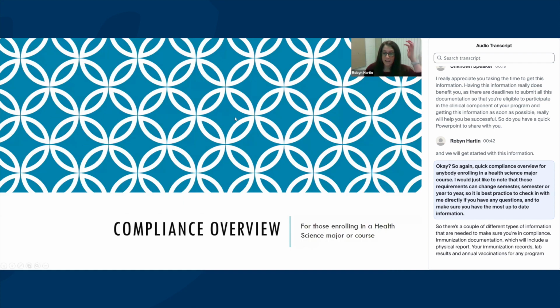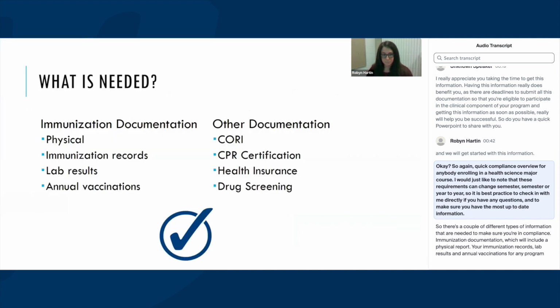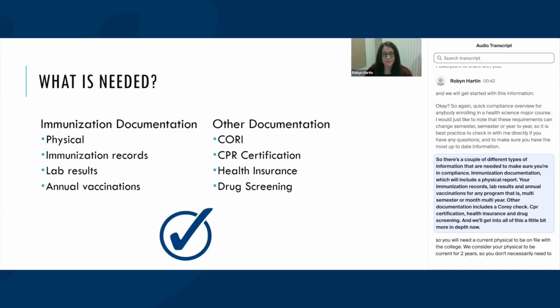Okay, so again, quick compliance overview for anybody enrolling in a health science major course. I would just like to note that these requirements can change semester to semester or year to year, so it is best practice to check in with me directly if you have any questions and to make sure you have the most up-to-date information.